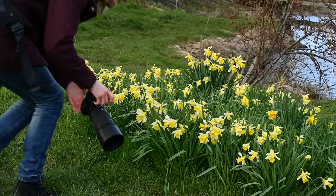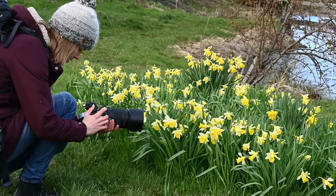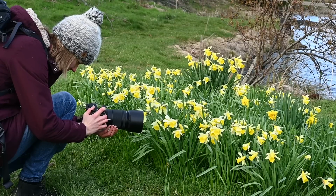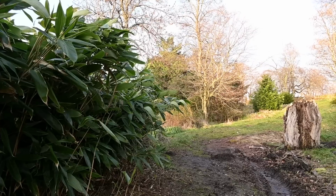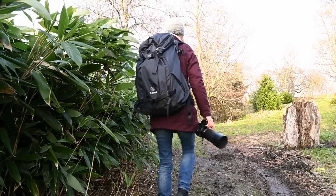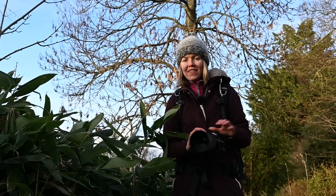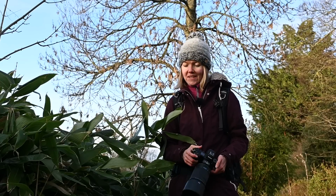On the day up until this point, I didn't think any of my images had turned out well, and there are a number that I've had to bin. I was hopeful though that the next subject I came across would create something of interest. Things are not quite going to plan this afternoon.